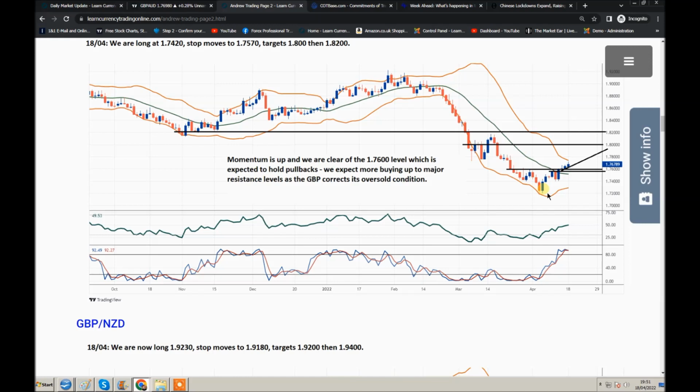It's not as big an impact as the market has priced in, and also they're saying the Bank of England will not raise rates aggressively going forward. The Bank of England have made it clear they will. You just have a massive sell-off, then we double bottom, get above the 174 level. We're now above 176. I think 176 is good support.